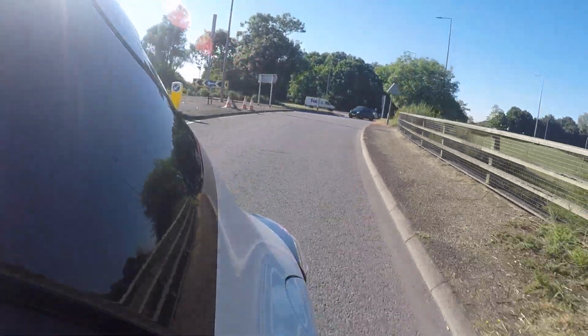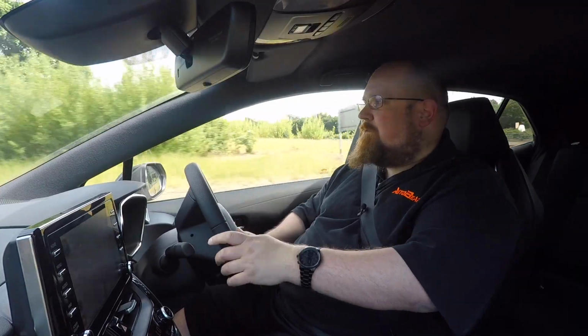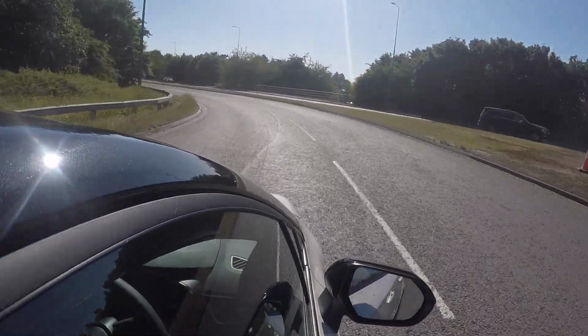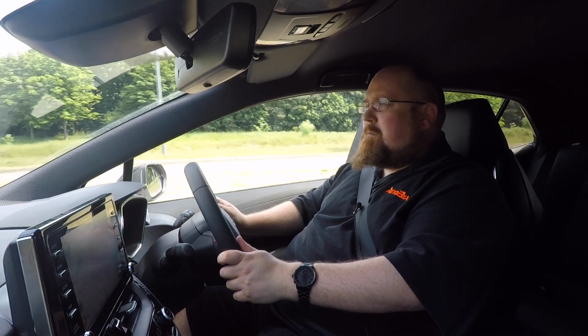Okay, that doesn't really sound very astonishing, but again, you don't buy a Corolla for the performance figures, you buy it for the economy figures. Now, if you do want more power, then of course you can go for that 2 litre petrol version, and that's got 180 brake horsepower and about 190 newton meters of torque.